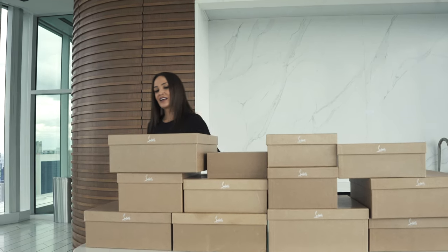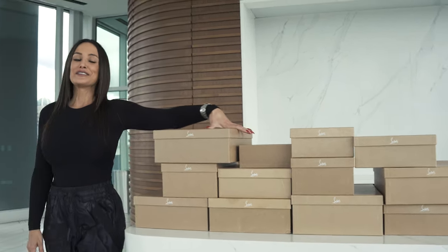So, what are we looking at right here? I was invited to a Christian Louboutin sample sale. My one passion, my true passion, is fashion. And of course, shoes, something some of you may or may not know, are a thing. So I had no idea what the prices were going to be, but I get invited to a sample sale. I am thinking it's going to be maddening in there.